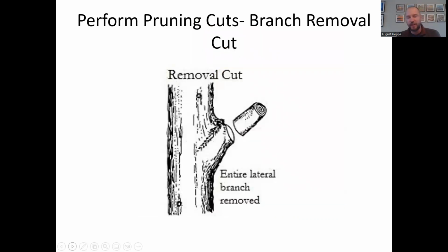We need to really understand the types of pruning cuts that we make. A branch removal cut is a simple cut, where you take a lateral branch and cut it off at the main trunk of the tree. Notice in this diagram that we are leaving what we call the branch collar. That's this area right in there. We don't want to cut that tissue flush against the trunk, because the tree needs that tissue to grow over the pruning cut that we make.